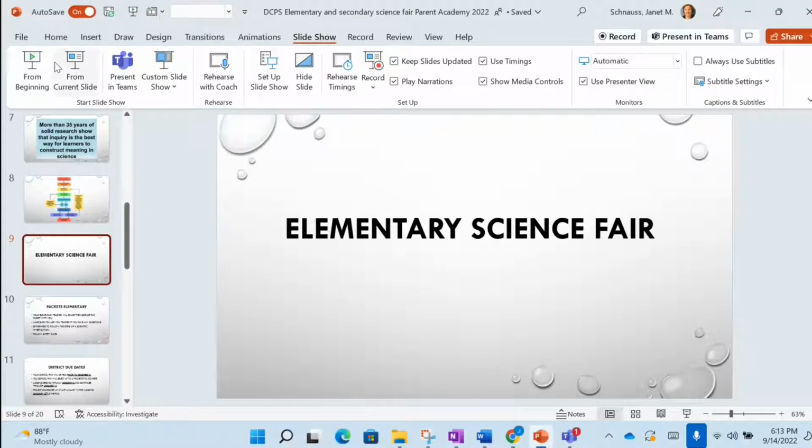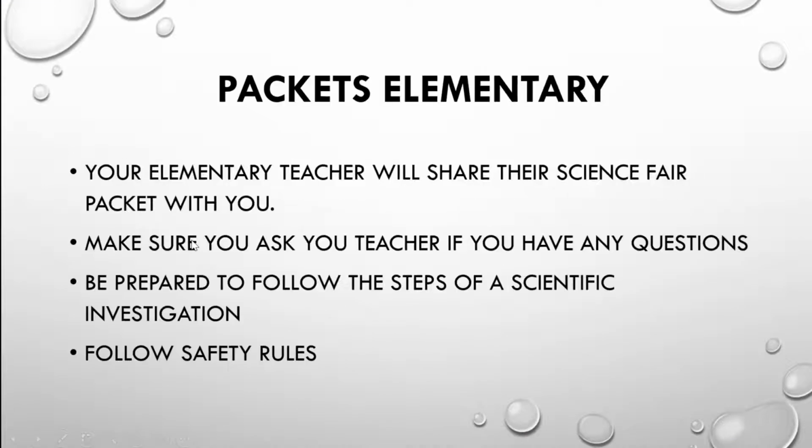So I want to talk now, because we start off with our elementary science fair. I'm going to spend a little bit of time on that, and then I'm going to focus on the secondary. So for elementary science fair, your elementary teacher will share their science fair packets. A lot of our schools have packets that they've created to help you and your students with the process. So they will communicate that with you. If you have questions, go and ask your teacher. They are there to help. And if they have questions, usually they contact our specialist team, and we can help facilitate that too.